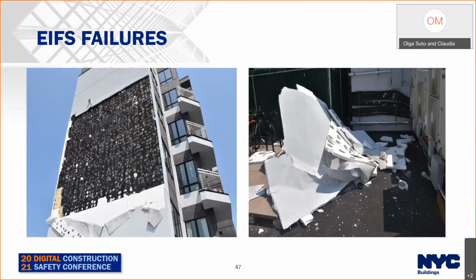And the last example, in Brooklyn, building exposure 2, side elevation: an approximately 30 by 30 section of EIFS fell onto the adjacent building's backyard and roof. In this case, the inspection uncovered that the assembly appeared to be a 1-inch insulation board applied to a CMU block wall with some sort of adhesive, no fasteners of any kind. The cause of failure was poor workmanship and missing or defective fasteners.